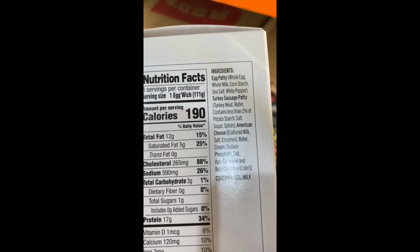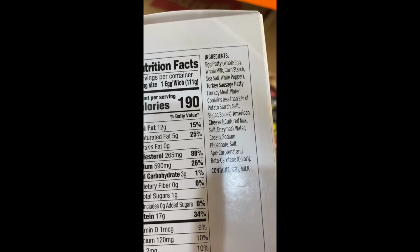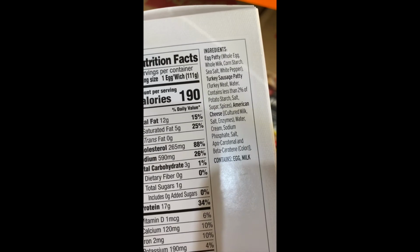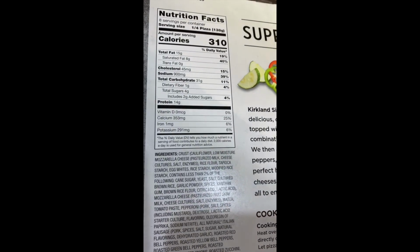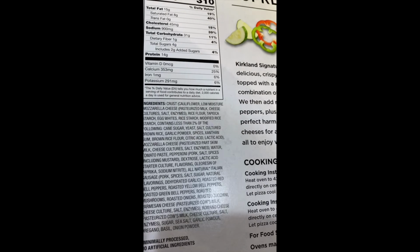But cornstarch is the only problem. It's whole egg, whole milk, that's the egg patty, turkey sausage, and then cheese. So 31 carbs. So you can see the ingredients. It's a laundry list of ingredients.